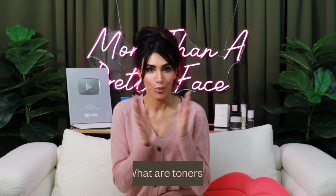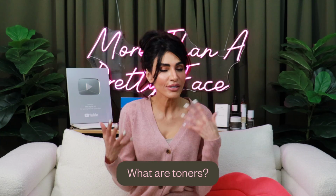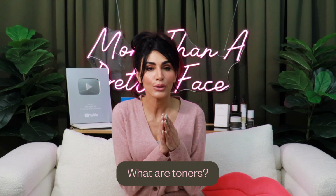Let's start with what are toners, because they have evolved. The definition of toners has evolved over time, but traditionally, if you were to Google what are toners, it's described as a lightweight solution that is applied to the skin to help restore the skin's pH balance, to help remove impurities, and it's also used to hydrate the skin.